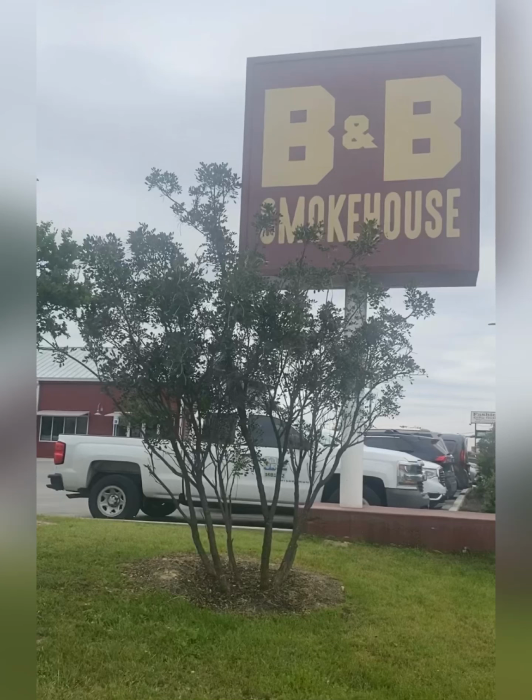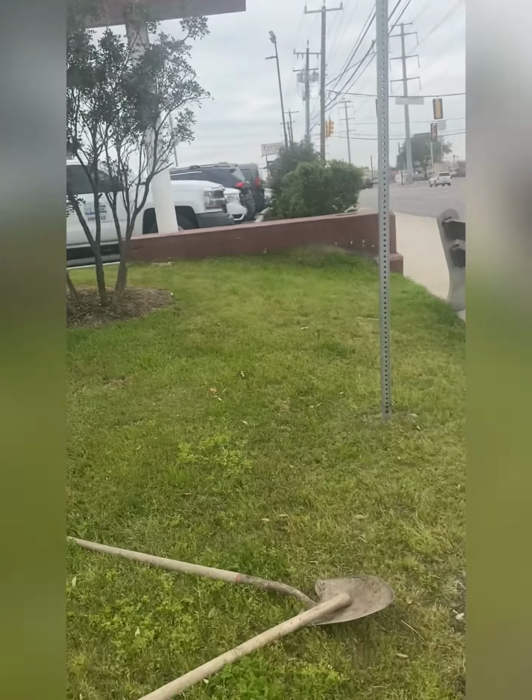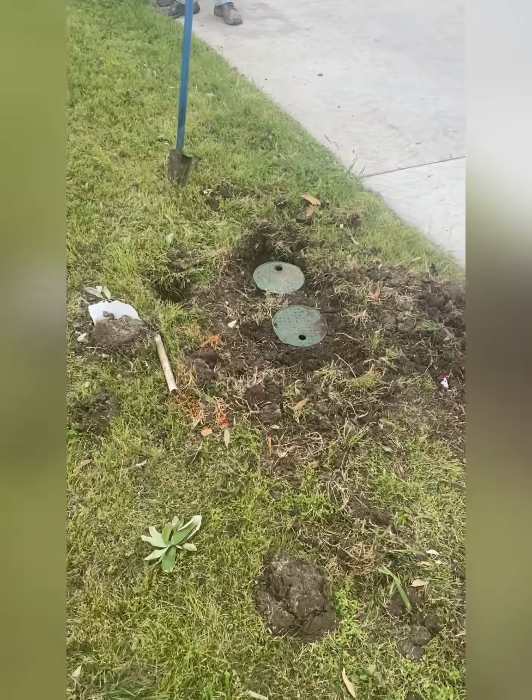I had a friend call me to assist him in finding the valves for the sprinkler system at the B&B smokehouse. Didn't find them, but we tried. Okay, I'm here at the smokehouse looking for these valves.